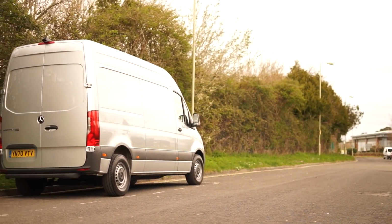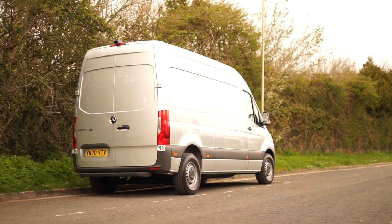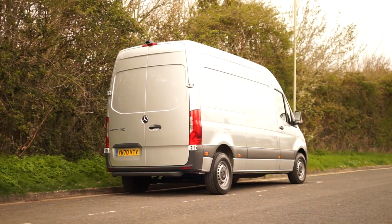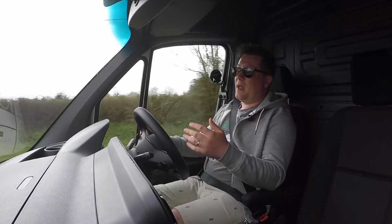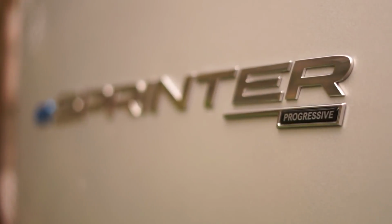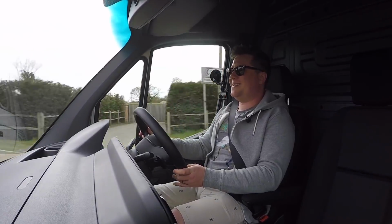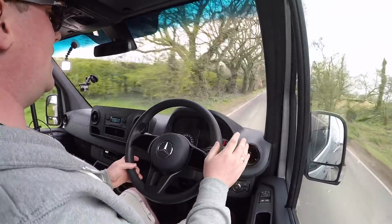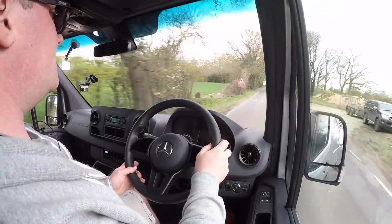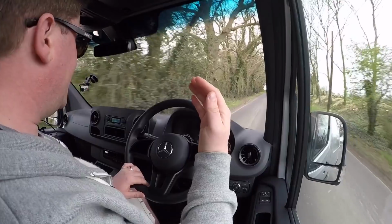Now this one doesn't actually have parking sensors at the back, but it does have the optional reversing camera, very handy, and is actually put on a mirror which is inside the cab, because as I'll get to inside, it doesn't have the typical Mercedes Benz infotainment as we've been seeing recently. This one's finished in iridium silver metallic. It's quite a cool looking colour, and from experience these sorts of colours do really well at hiding muck. But generally outside, there's not much to say.